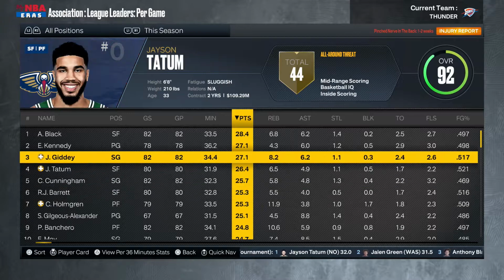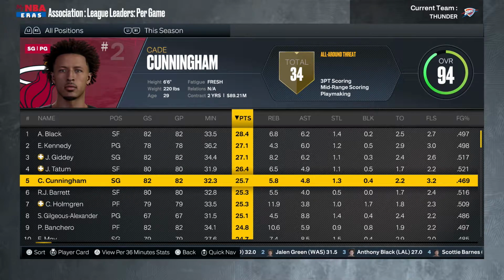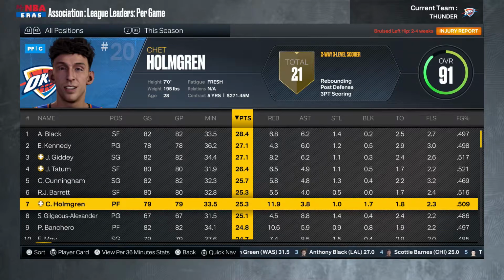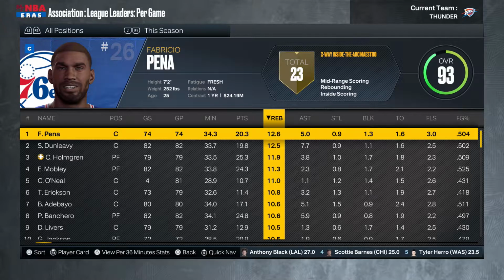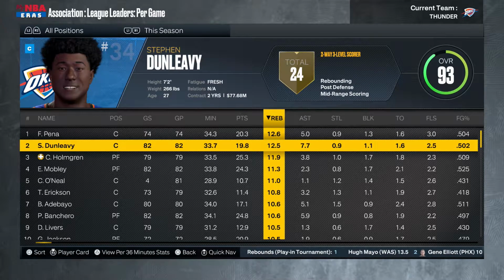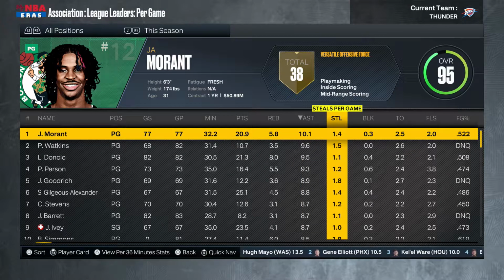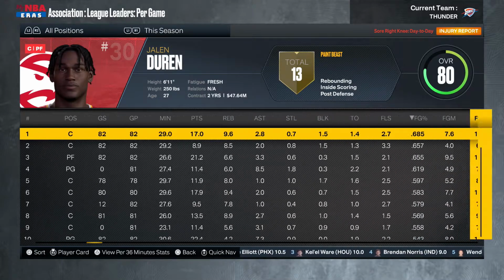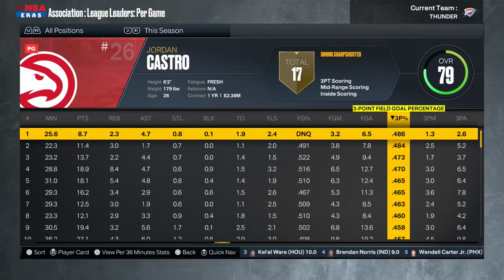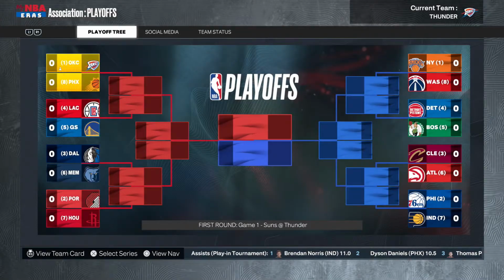League leader in scoring went to Anthony Black. Chet Holmgren. Wow, Josh Giddey went to the Pistons. Isn't Cade Cunningham there? No, Cade's on the Heat. Weird. Chet is 7th. Rebounds is Fabrizio Pena. He's like Andre Drummond out here. This dude always leads the league in rebounds. Chet is 3rd. MVP Stephen Dunleavy is 2nd. Assists is Ja Morant on the Celtics. Steals is LaMelo Ball. Blocks is Jaren Jackson Jr. And field goal percentage is Jalen Duren. 3-point champion is Jordan Castro, and free throw champion is Darius Garland.